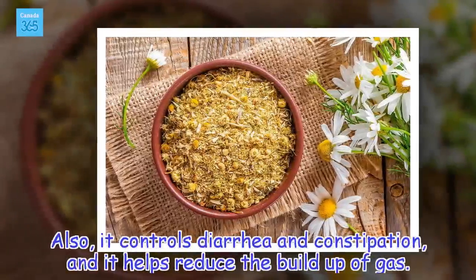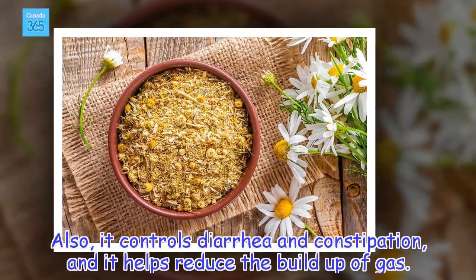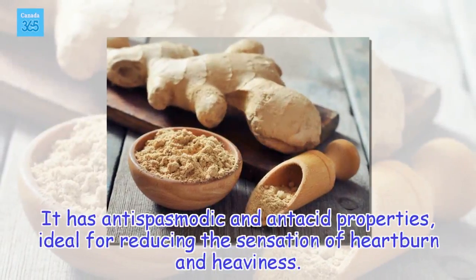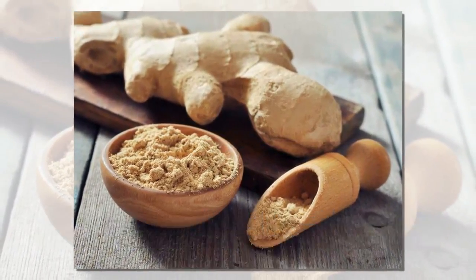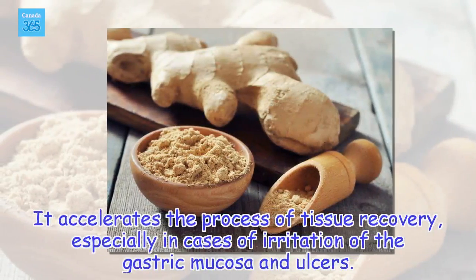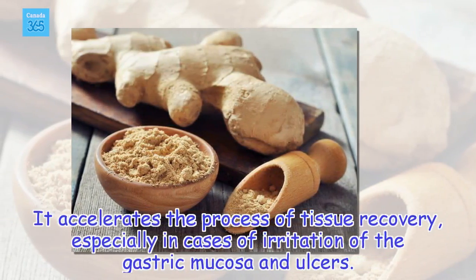Also, it controls diarrhea and constipation, and it helps reduce the buildup of gas. It has antispasmodic and antacid properties, ideal for reducing the sensation of heartburn and heaviness. It accelerates the process of tissue recovery, especially in cases of irritation of the gastric mucosa and ulcers.